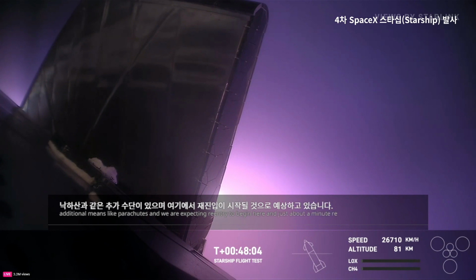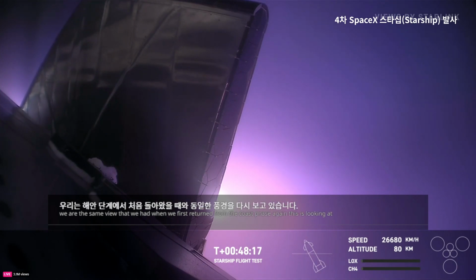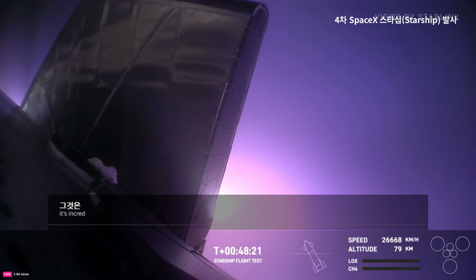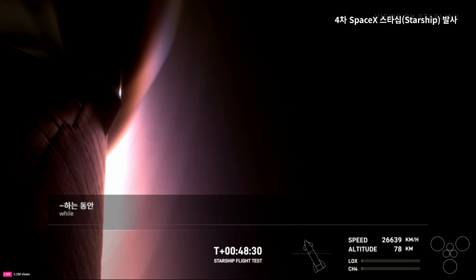Re-entry, an awesome view that we have here. Starship remains on a good entry trajectory. This is the same view that we had when we first returned from the coast phase. Again, this is looking at the side of one of the flaps. It's incredible that literally at the bottom of this picture, we're basically looking through plasma, which is just absolutely mind-blowing. Wild, very wild. Now we are expecting entry to begin here in about 30 seconds or so.